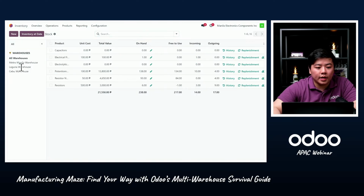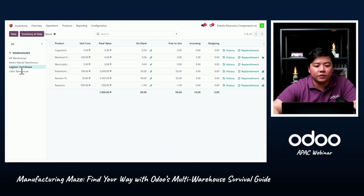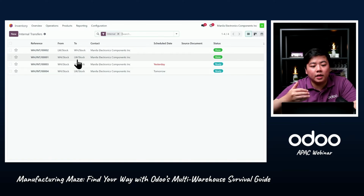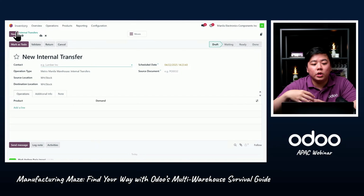All right, and let's check our Laguna warehouse. So for example, I want to transfer, no? Let's try to transfer different inventories to our different warehouses. So let's dive deep into our internal delivery to our Cebu warehouse so they have stock or coverage there. So they can also deliver to our clients in Cebu. In Odoo, for the inventory, we can head over to transfers and simply select internal. In internal transfers, this will manage your inventory between different warehouses. So we'll be able to transfer from Manila warehouse, Cebu, Laguna, all in one click.